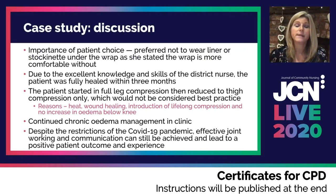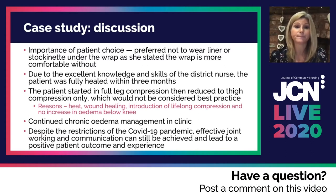So she then progressed to her chronic edema management under the care of the lymphedema service, as she no longer had a wound, didn't need the ambulatory care clinic anymore. And despite the restrictions that COVID has placed on us, this shows that effective joint working and communication could still be achieved and led to a very positive patient outcome and experience.